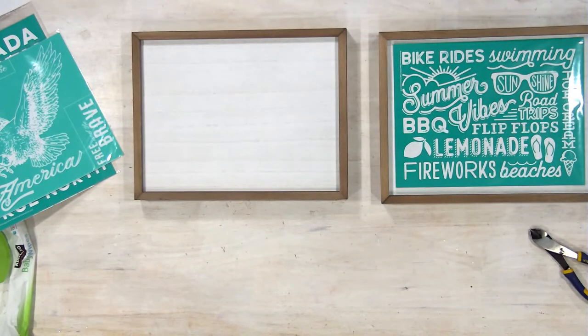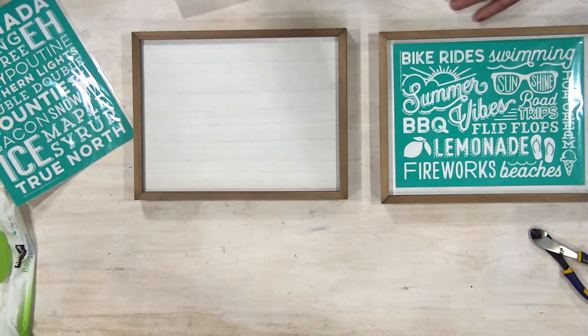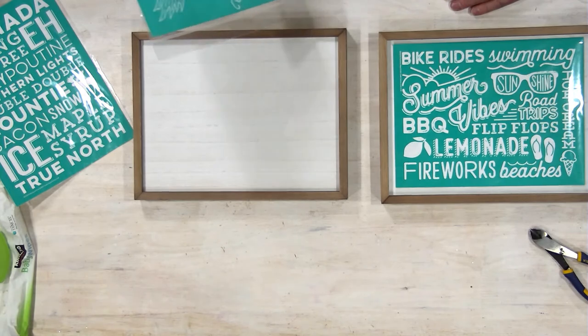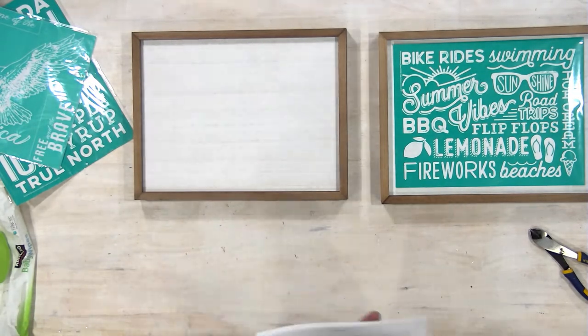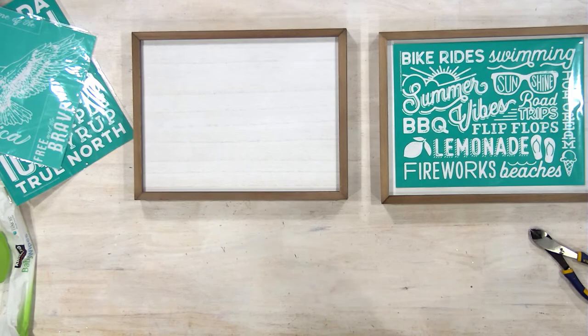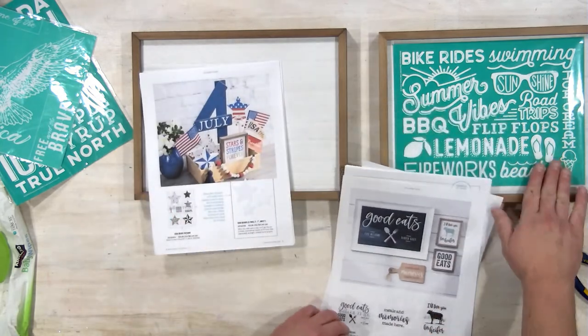I just want to see what this says. What do you think? I don't know. I really kind of want another subway tile, so let me see if I can find one without taking too much time, because I love this look.